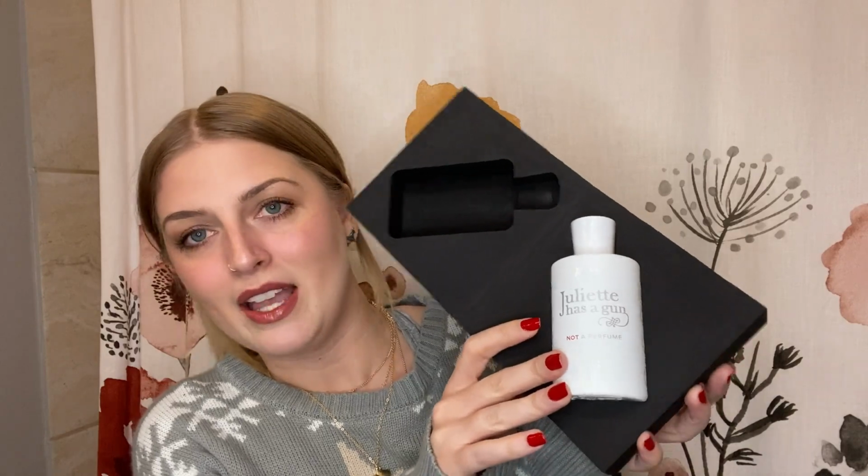Anyways, you take it out of the box and it's in like this big styrofoam block. Juliet has a gun, not a perfume. This bottle though is like absolutely gorgeous. It's like a matte bottle, but then it has like little shiny designs all across. And the perfume is lovely. The first time I sprayed it, I got a nose full of rubbing alcohol. But it is a lovely perfume.